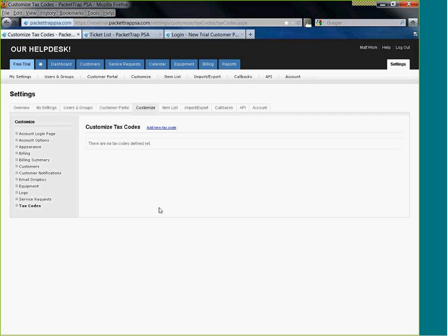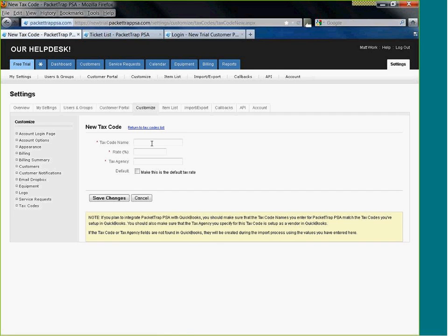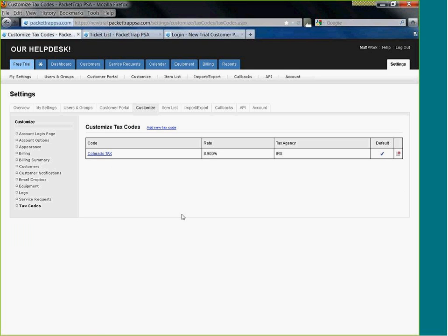Last but not least is our tax codes. Some folks have one tax code, some people have multiple tax codes. Here we put in the code, depends on, of course, your location. I think 8, 9 is probably closer to 7 anymore. It needs to match. If you're using QuickBooks, you'll want to read this little yellow warning here. It needs to be identical. Now we're going to make this the default. Actually, let's change this. Colorado tax. The default. So now all items that are taxable for customers who are not tax exempt, we will apply that Colorado state tax, or any tax that you put in there for that matter.